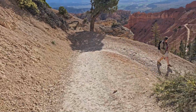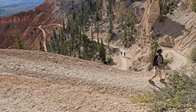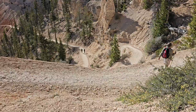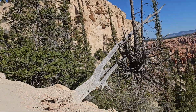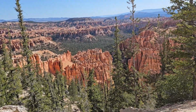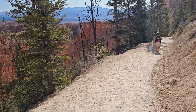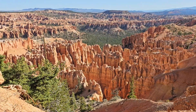A lot of twists and turns and bends on this trail, but the scenery gets more inviting every few feet that you go. This was the perfect time of the day to be out here with the sun coming out of the east, shining on the canyon walls. Very beautiful display. Much different view than you would get in the afternoon with the sun further in the west.